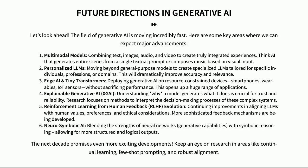Okay, let's talk about what's coming up. The future of generative AI is incredibly dynamic. We're seeing a huge push towards multimodal models that can handle all sorts of inputs: text, images, audio, video, basically anything. Imagine an AI that not only writes a story, but also creates a visual representation to go with it. Personalized LLMs are another big trend. We'll move away from generic models and create specialized versions for specific users or professions. Think about an AI assistant perfectly tailored to your needs.